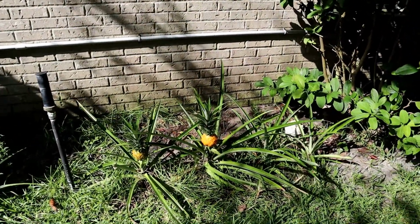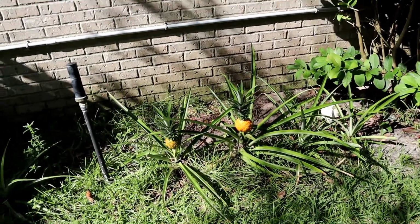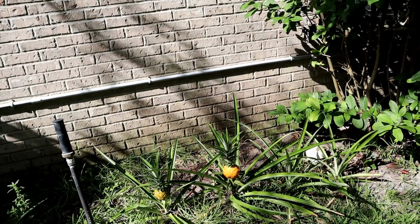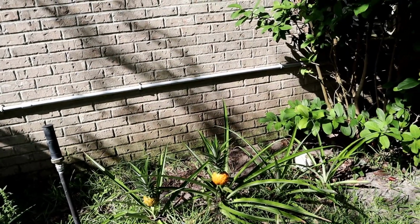Now I'm pretty sure that pineapple right there is ready to harvest. When it turns all yellow like that, it should be good to go, so we're probably going to pop that off. Then we'll take the top and replant it.